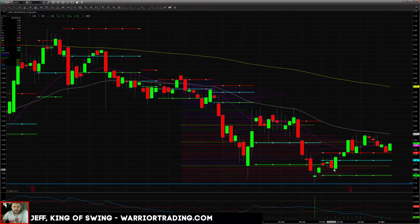This is an indicator that shows us support and resistance zones here, the red being resistance and the green being support. So right now it's trading just above previous resistance, and like I always say, we know that previous resistance will become future support, and we know that previous support will become future resistance. So this was resistance in the past, it is now acting as support. It's trading right along the 20.